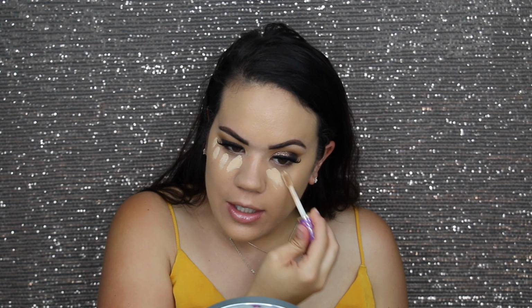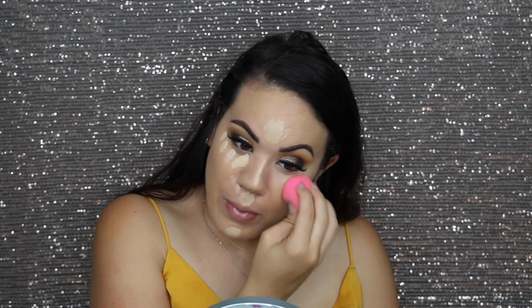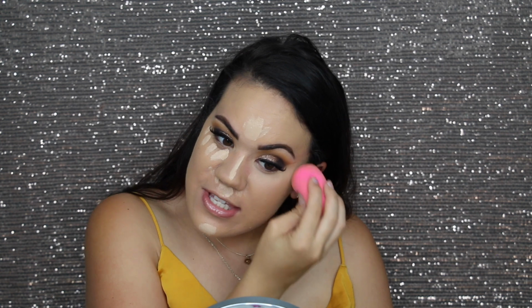Okay, and now I'm going to grab my Tarte Shape Tape Concealer, and I'm just going to apply this underneath my eyes. These are kind of like my usual spots that I like to highlight. Down here, my nose, forehead. Sorry this isn't the most exciting get ready with me video, but I feel like if I'm going to talk, it's going to be such a long video.